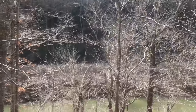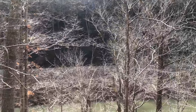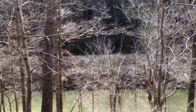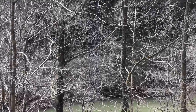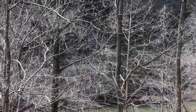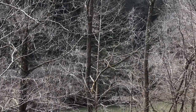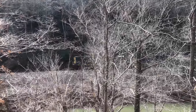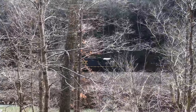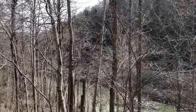Okay, we got in front of the train one more time, that locomotive. It's on the other side of this creek down here. Going through a tunnel, blowing for the tunnel right now. That's going to come over here. There's the tunnel right there. Oh, cool, they waved to me. They saw me. Awesome.